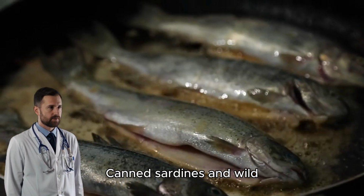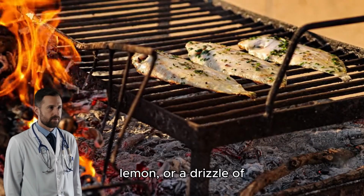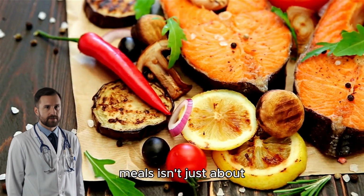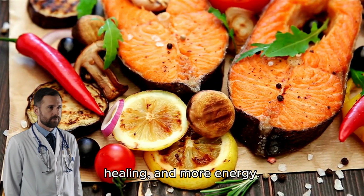Canned sardines and wild salmon are convenient and just as potent as fresh. Grill, bake, or poach your fish with herbs, lemon, or a drizzle of olive oil. Adding fatty fish to your meals isn't just about heart health. It's an all-in-one prescription for better memory, faster healing, and more energy.